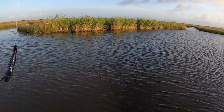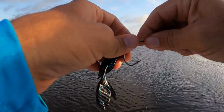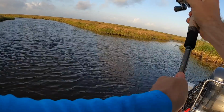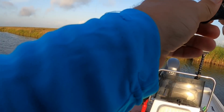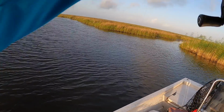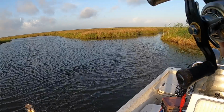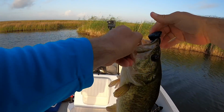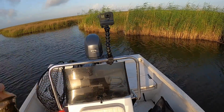Well, I found a crab. Oh, there's a fish. Well, guess what? It's not our redfish, but it's a nice bass. That's not a bad marsh bass at all. I thought we might bump into some of these guys.